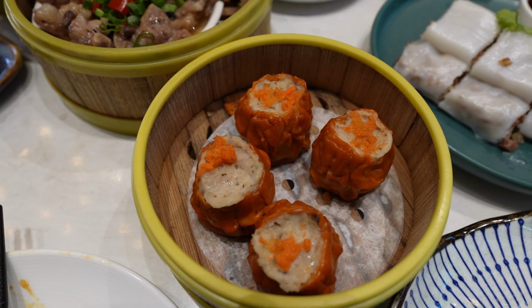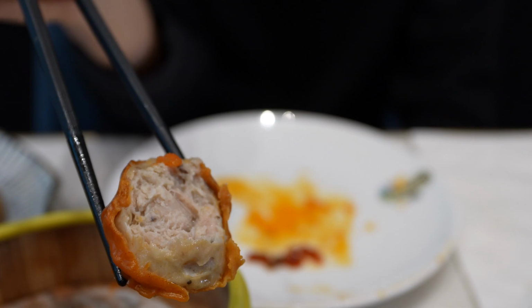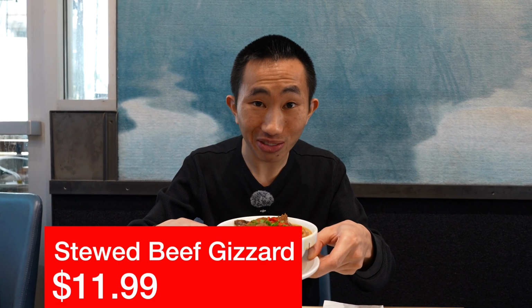Oh, that is delicious. It's been a long time since I've had a shumai. The outside wrapper is really nice and chewy, and then the inner filling definitely tastes like an iconic shumai filling. There's chicken in there, but it's definitely a tender, juicy, flavorful chicken filling, and then you also get the taste of the mushroom in there as well. This is definitely a solid dish. Now I'll be trying the dish I was the most intrigued by. This is the stewed beef gizzard.